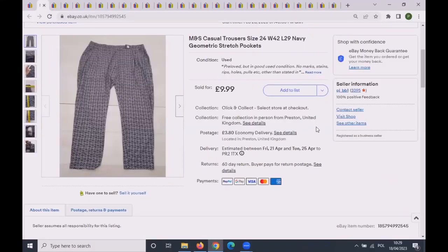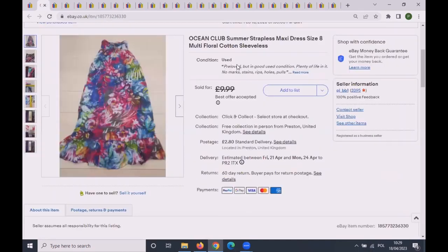So first item that has sold last week were those M&S casual trousers, size 24. We've sold them for £8.50 as an offer to a watcher, plus £3.80 postage on top. And customer has left positive feedback already. This Ocean Club Summer Strapless Maxi Dress, size 8, has sold for £7.99, a bit of argy-bargy with a customer. But then I thought, yeah, it's a size 8, it's strapless, and it's basically Primark. So I said, you know what, just take it for £7.99, and just get rid of it, push it out, take the money.